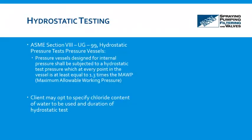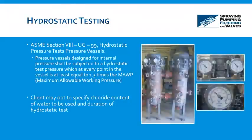So hydrostatic testing, by code, the test pressure is to be at least 1.3 times the maximum allowable working pressure. And you're going to be using water, and there could be situations, in fact, where the client may require the water to have a maximum chloride content. So, normally city water is used to test the vessel. If that water has a higher chloride content than what is acceptable by the customer, the fabricator would have to bring in water from a third party.